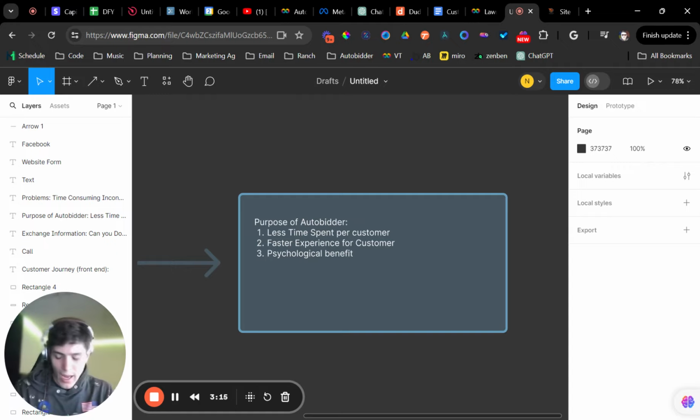This is more so like, in a capitalist system, we have other competitors. We have other companies offering the same service that we offer. So the question is, what can we do to differentiate ourselves from these other companies? Some people do discounts. Some people have flashy designs. There are all different kinds of things you can do. Autobidder is just one tool in your arsenal to differentiate yourself.